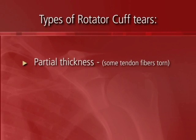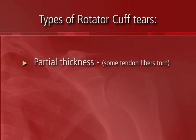There are basically two types of rotator cuff tears, and this is important because the treatment is very different. A partial thickness tear is a tear in which the cuff is not completely torn off of the bone. I like to think of it in terms of a 100-page book. If the rotator cuff is 100 pages thick, a partial thickness tear is when it's torn through maybe 20 or 30 of the pages, but it's not torn all the way through. And that's important because we don't typically operate on partial thickness tears, as opposed to a full thickness tear.